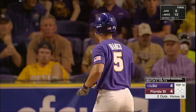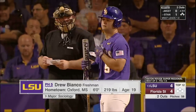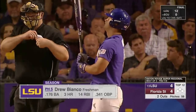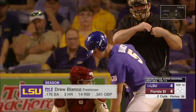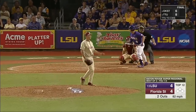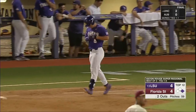Line drives. Drew Bianco may be the magic stick for LSU now. Freshman from Oxford, Mississippi. His dad coaching Ole Miss right now. They'll have a game three tomorrow against Arkansas. Pinch hitting for Giovanni DiGiacomo. Three home runs this season for Bianco. One of them came on his dad's 52nd birthday against Ole Miss. And he gets hit. Yep, just like he drew it up. And a big slugger in there to take one off the leg.